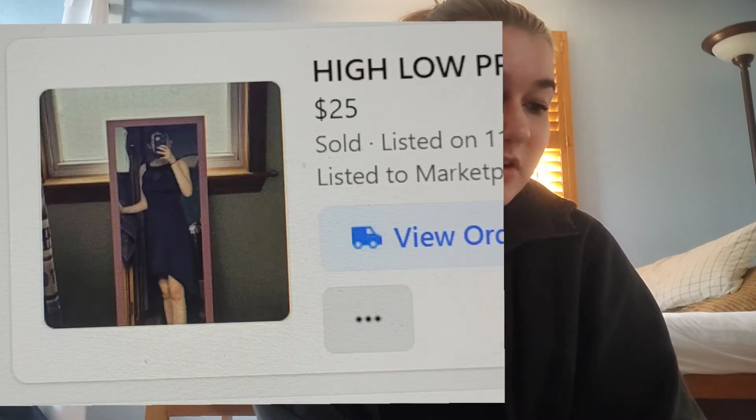Black is really hard to photograph because no matter how many times you lint roll it, especially with cashmere, it always looks fuzzy and like it has little lint pieces on it, and I have cats, so they have cat hair on them all the time. But a tip I have is to turn down the brightness and it makes it look more fully black in your pictures. This high-low prom dress sold for $25.